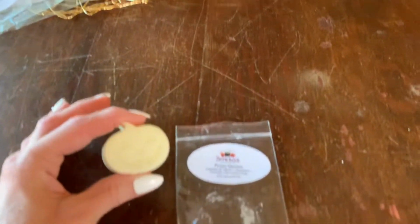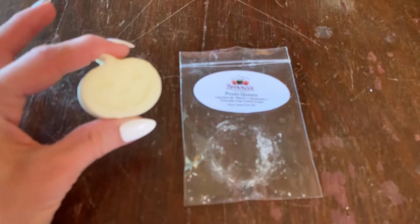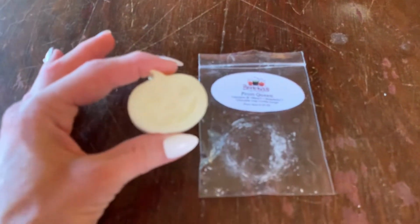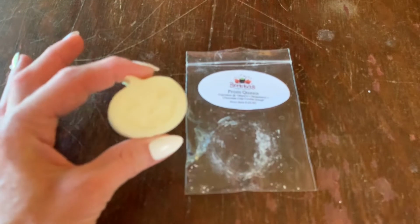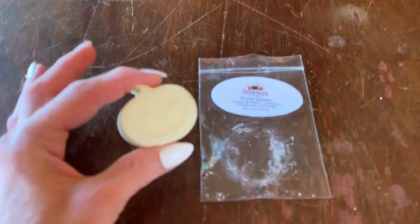All right, you guys, next up we have Prom Queen. The notes of this one are cupcakes at Tiffany's, strawberry and chocolate chip cookie dough. That sounds delicious. My strawberry fans out there, at least on cold, this one smells really good. It's not an artificial strawberry or anything like that. It has a little bit of a smooth, yummy bakery strawberry.